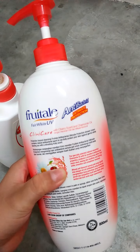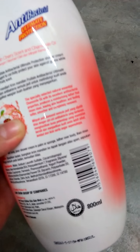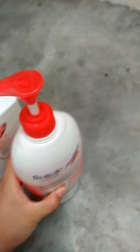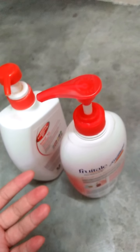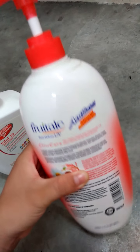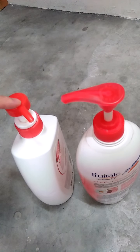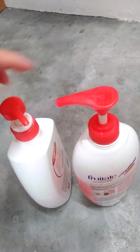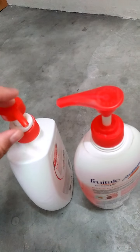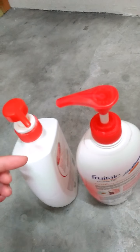Then Fruitale has 800 milliliters and has a halal logo. It's very good for Muslims and safe. The design is oval. They have two similarities: both have a push cap, just push and then the liquid will come out.